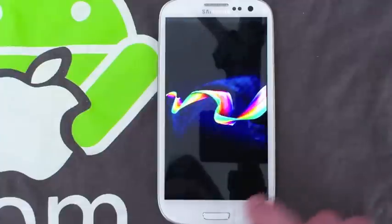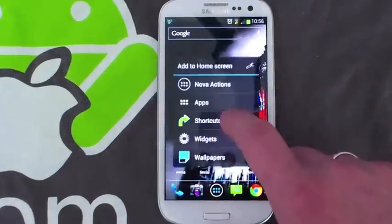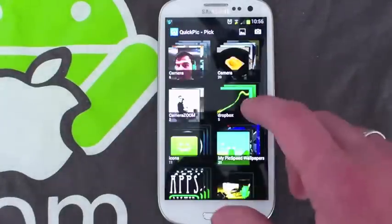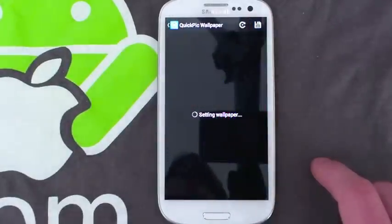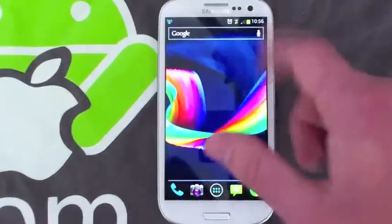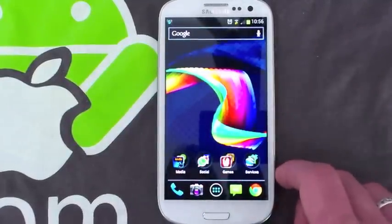And it will just let you scroll across. Oh, that failed. So I set it via the lock screen, via the home screen. Sorry. Wallpapers. There you go. So you can see it's set, so you can scroll all the way across, and there's no black borders. And as I said again, it's lighter than the stock gallery app, and it seems to be slightly quicker.